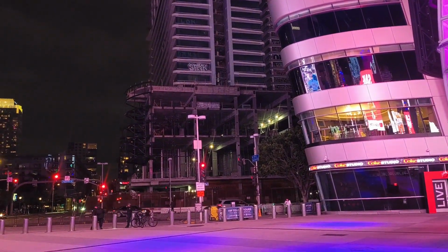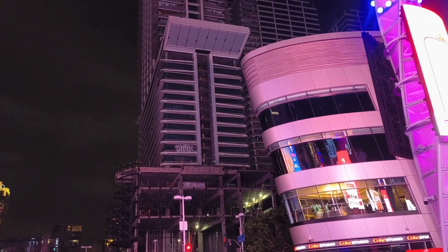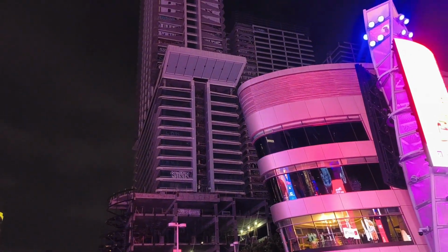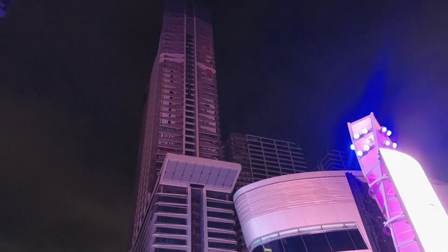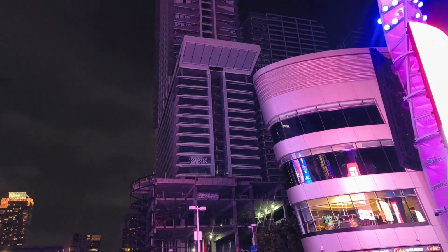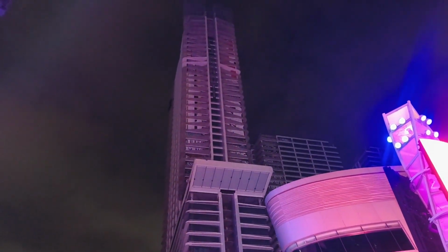I mean, they were never finished. It's going to take a lot of money to get it nice and built and finished, but it's probably going to cost just about as much to tear it down, if not more. I mean, it's sad that it's here, but it's here.